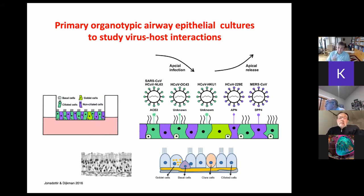And this system that I am talking about here has in fact been used before for all different types of assessment of viral host interactions with the different viruses that you can see in this diagram.